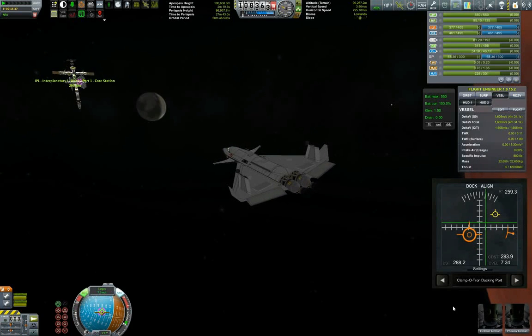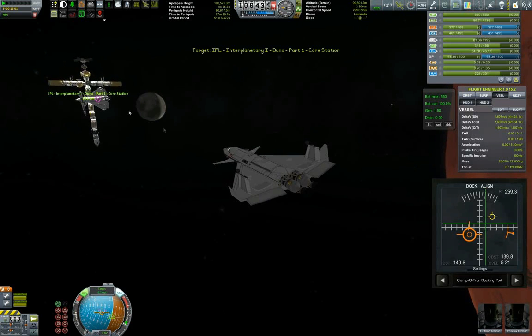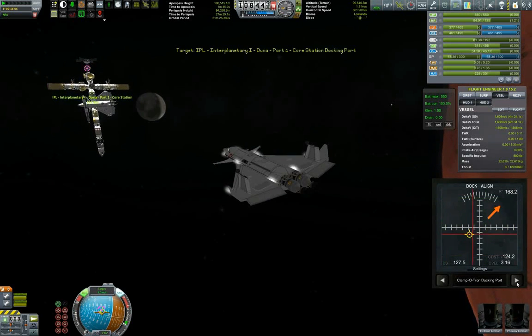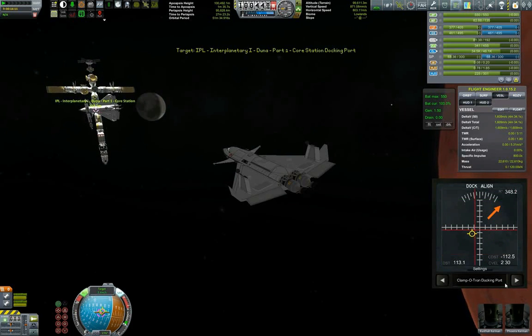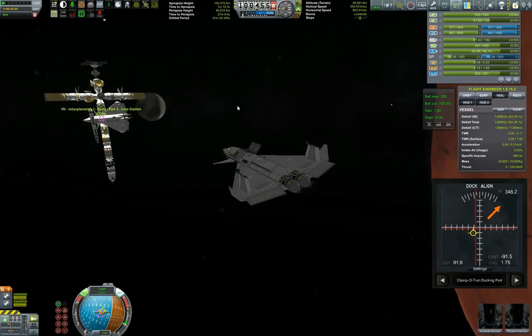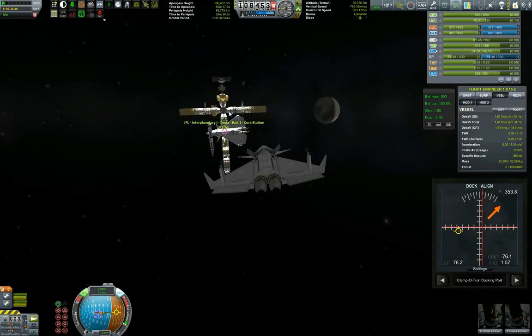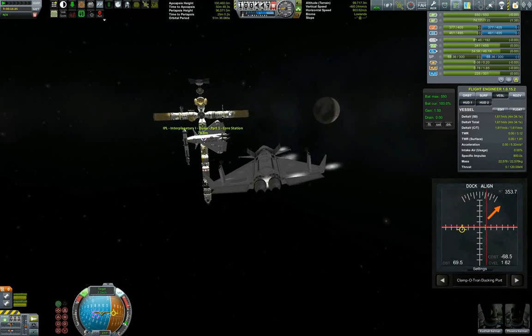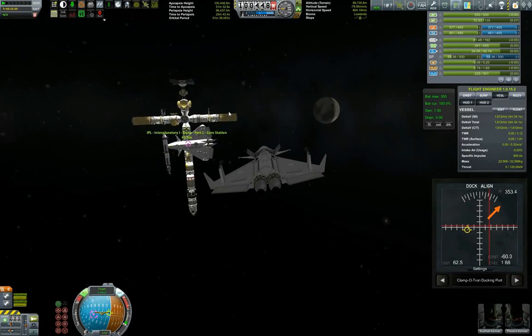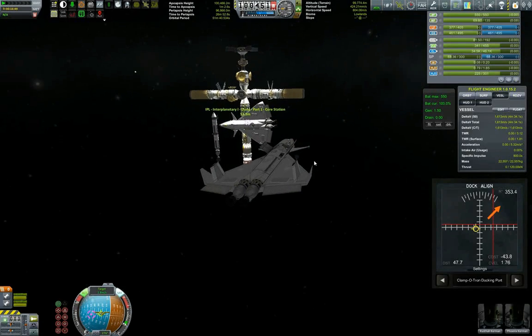We are coming up on the station, and for some reason, I don't know why, it says target out of range. It happens every time when I get close, for some reason. Okay, and then I thought, okay, yeah, I will just dock with my, hold on, it's a cargo bay, yes. I have forgotten that this is actually not a docking port but a cargo bay, so that means I will be needing to use the docking port that is underneath the belly of the shuttle.